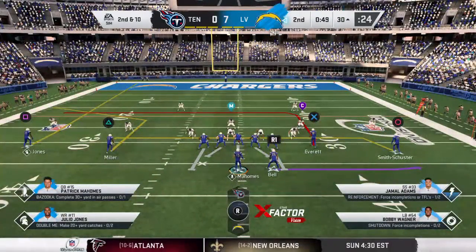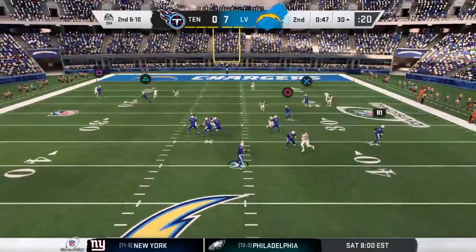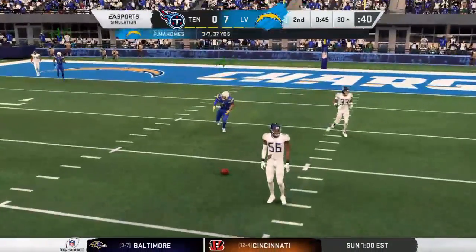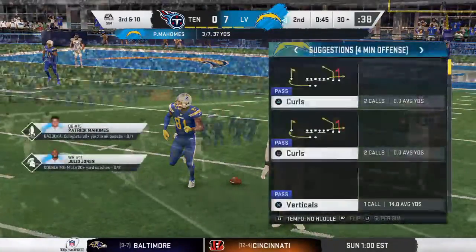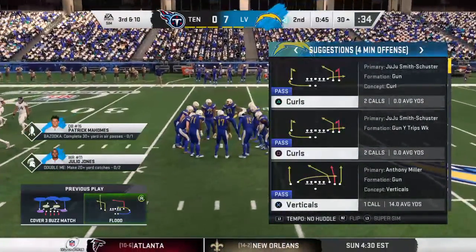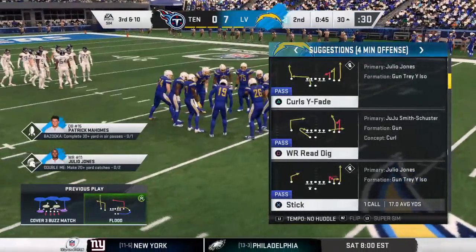Ball on the 30 as they come up 2nd and 10. Come on, baby. Let's see what you got. Now Mahomes, throwing middle, but it's incomplete. The linebacker, Demario Davis, got a hand in to break that one up. So he's 3 for 7 throwing the football right now. Not an awful start, but also not the sharpest of starts.